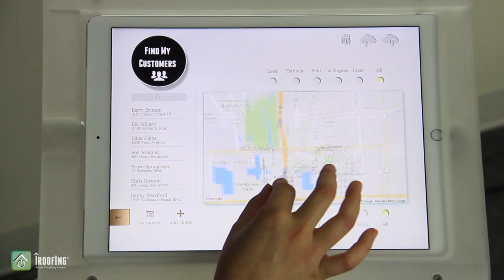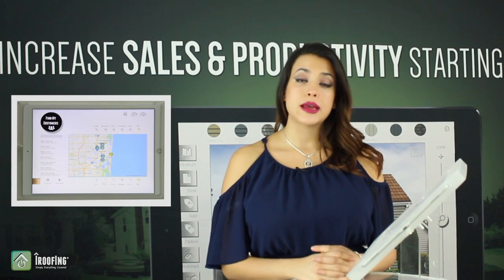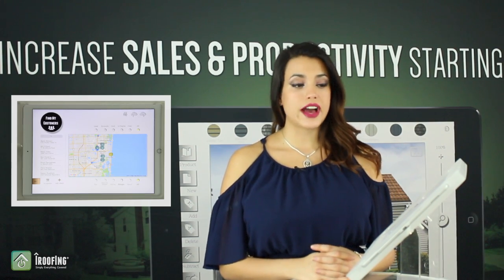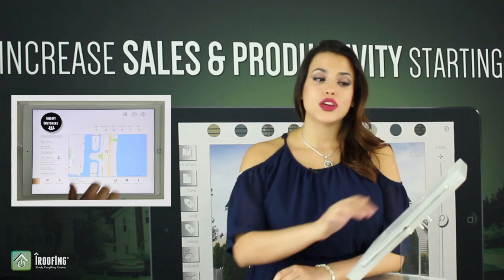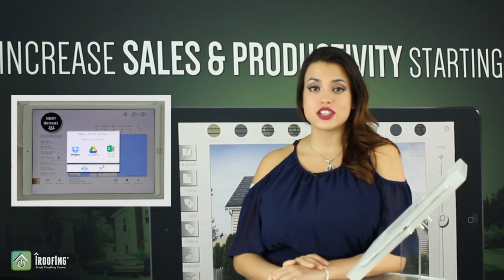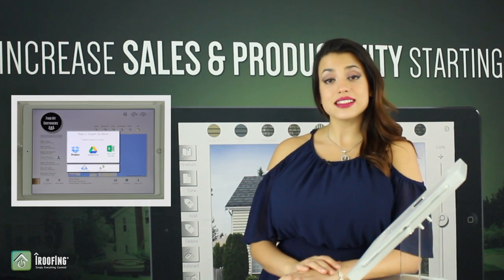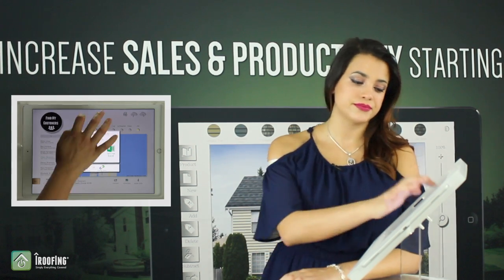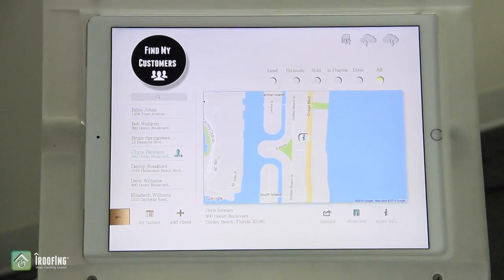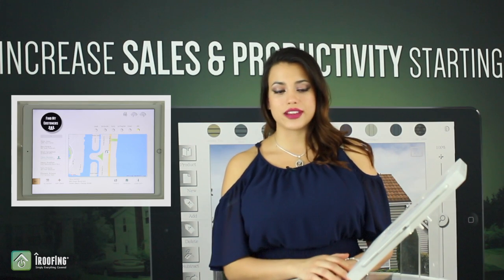Our customer database gives us a full overview of our territory where we can sort out the jobs based on their status. So we have lead, estimate, sold, in progress, or done. You can also import any of your existing jobs through an Excel template sheet we have preloaded onto the application and sync to export and import using Dropbox or Google Drive. Now, once we select a profile, it'll take us to the zoomed in location, and we have the options to either contact, ask for directions, or get more info.